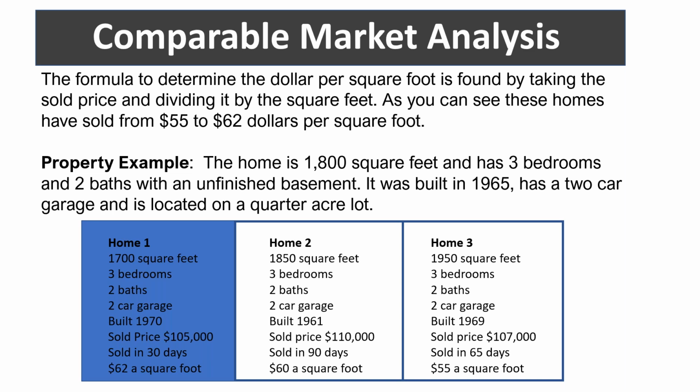But again, the age of the property will affect the value quite a bit too. So it's important that those comps are similar in age, because if your property was built in 1965 and you're looking at properties that were built in 1987, your comps are going to be off.